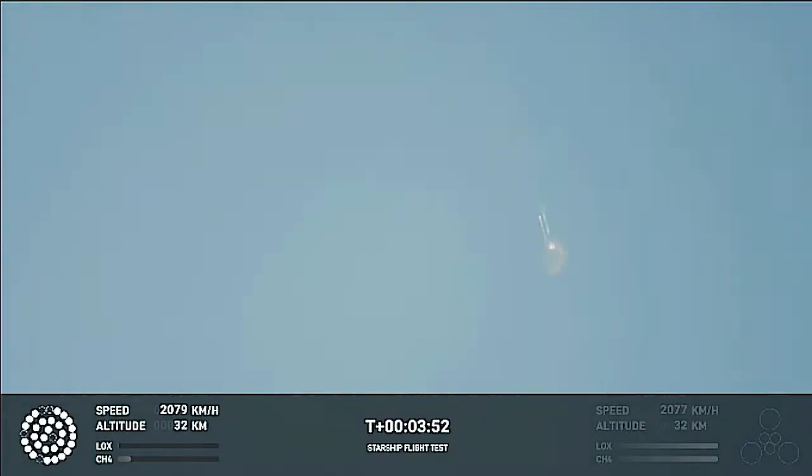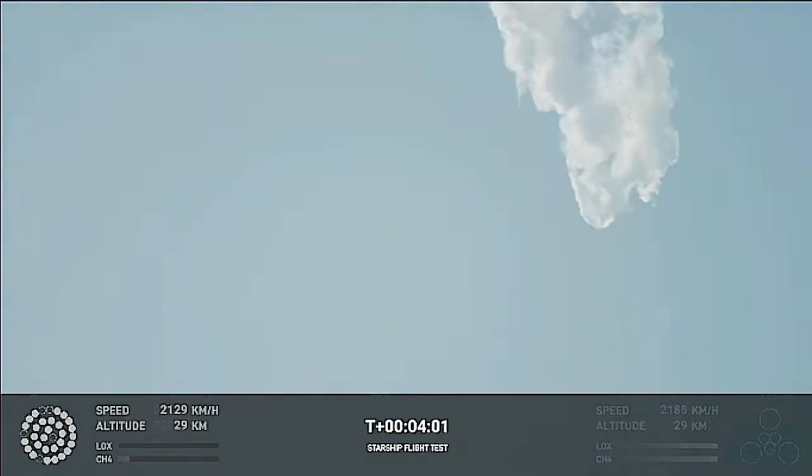Yeah, it does appear to be spinning, but I do want to remind everyone that everything after clearing the tower was icing on the cake. And there, as we saw, as we promised, an exciting end to the Starship inaugural integrated test flight.